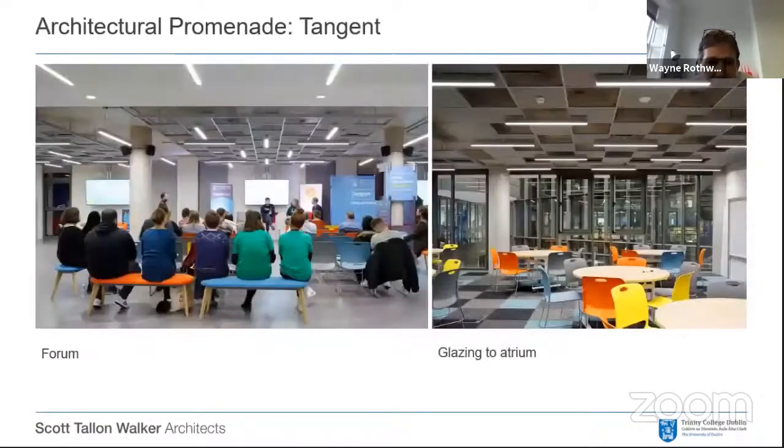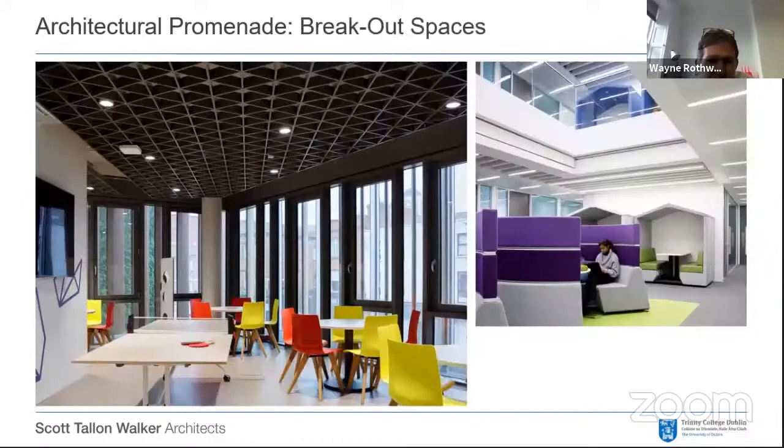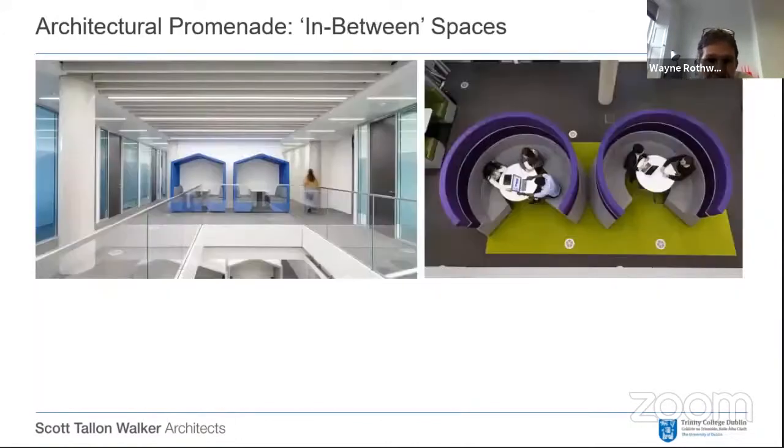Okay, next please. And then this is just the tangent area in use, like the forums taking place at the moment. And to the right-hand side, you can see that there's a connection there. The windows are connected to the atrium. Next. These are just the breakout spaces showing the tricell ceiling. And next, please. And the in-between spaces where we've got people meeting. And then we've got the baffled ceilings over the connections between the floors.